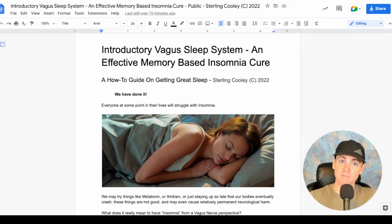This is a soft launch of our really revolutionary sleep system. We call it the Insomnia Cure, and it's a vagus nerve informed therapy that actually helps people fall asleep and stay asleep really incredibly well. So I'm really happy and really proud that the team of experts that work inside of our vagus nerve stimulation and repair program, big shout out to you guys, has helped develop a really radically new type of sleep treatment.